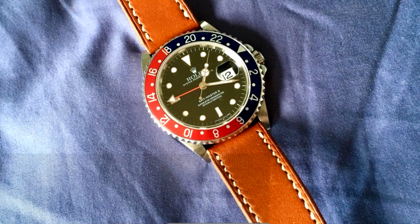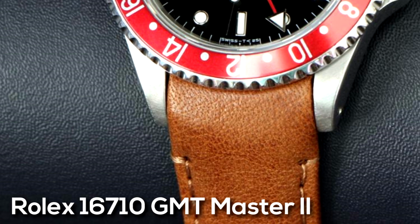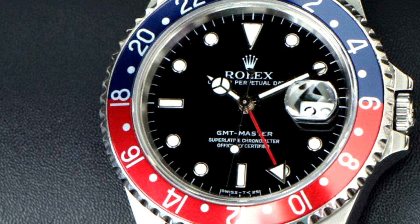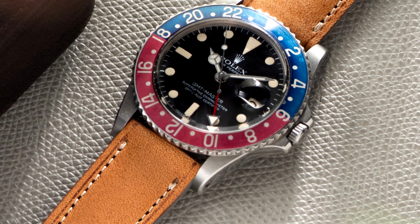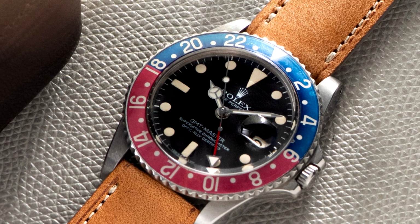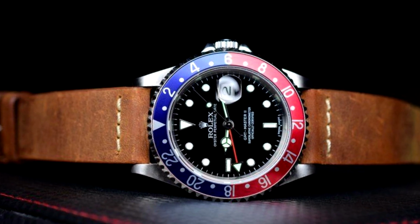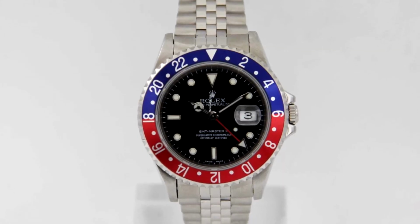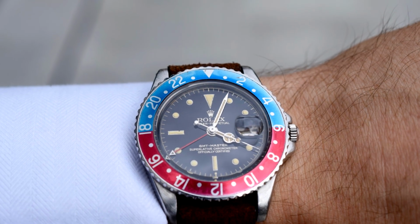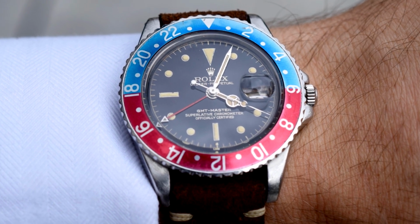Number 5. Pepsi Rolex GMT Leather Strap. The Rolex 16710 GMT Master II is a significant piece of the brand's history. This reference was responsible for the introduction of a slimmer case and a movement to the GMT Master II. Because of the newly independent 24-hour hand on the dial, the GMT Master II was bulkier on the wrist prior to the debut of this reference. The famous red and blue Pepsi bezel is also present. The 16710's perfect proportions made it an instant hit, resulting in a long and renowned production run. It would be a smart decision to invest in one if you are interested.